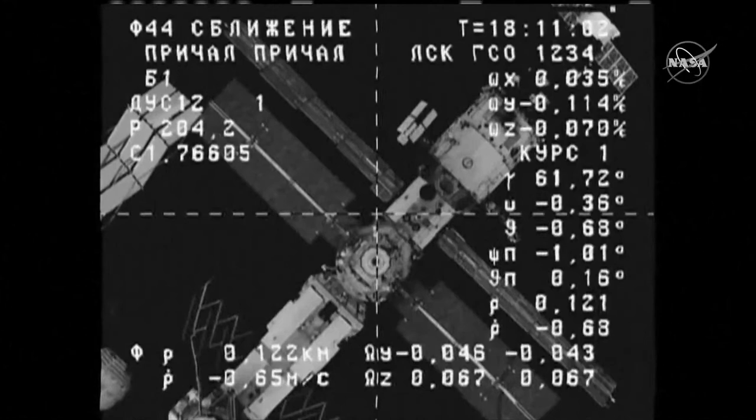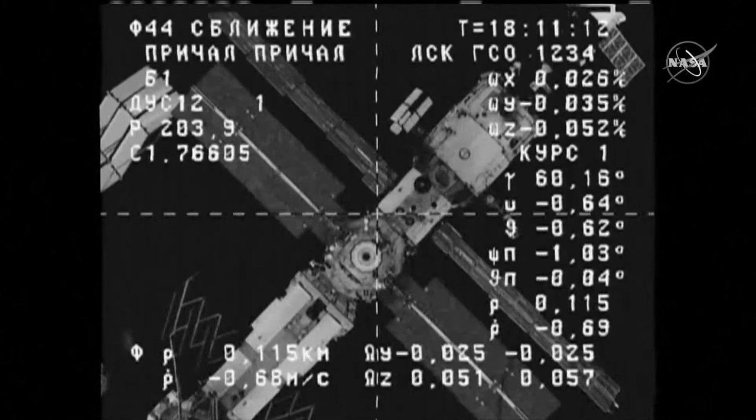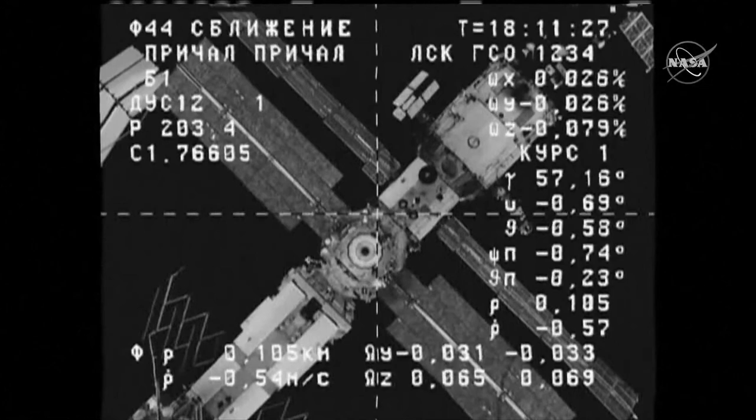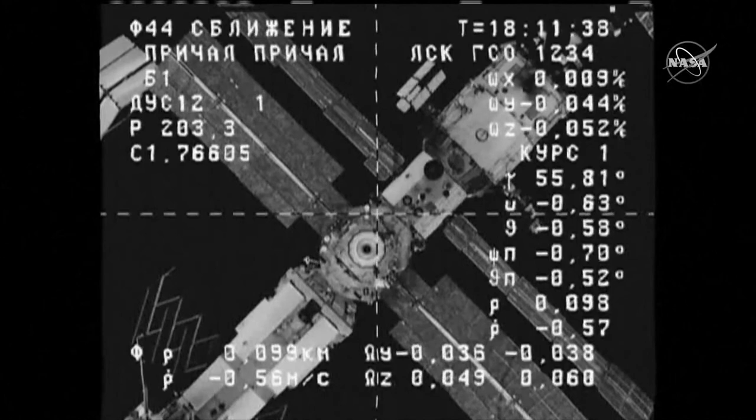Coming up on the 100-meter mark separating Prichal and Nauka, you can see the circular docking port of the multipurpose laboratory module just below the crosshairs in this external engineering camera on the Progress delivery craft. Closing at a rate of about 0.6 meters per second now. Flying just to the south of Casablanca. SM, the range is showing 100 meters. Copy, range is 100 meters.